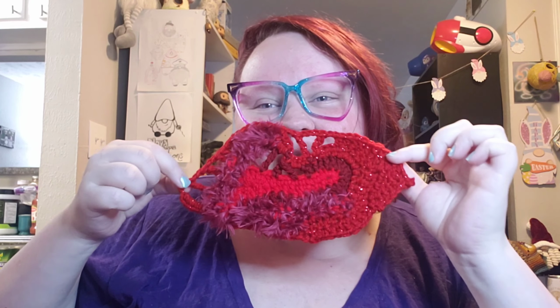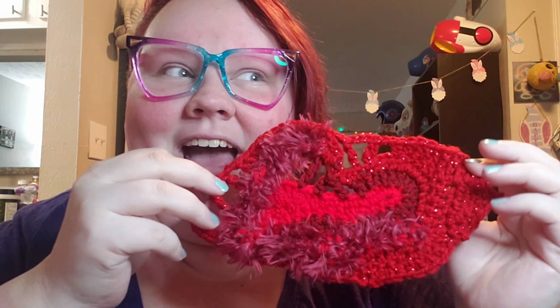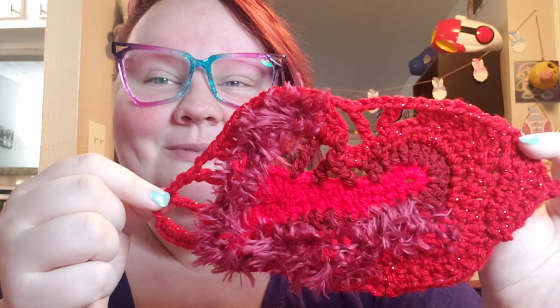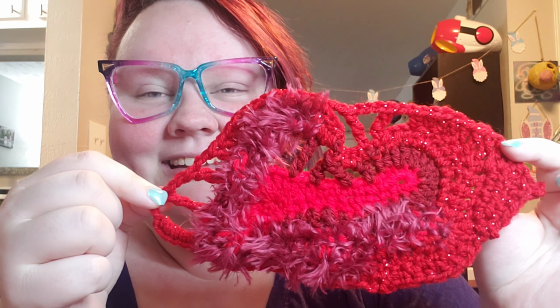This is my red lips scrumble. They're not really whatever shape I'm saying they are. Like, I don't really have an avocado scrumble or a butterfly scrumble or a lips scrumble, but that's what they look like, and so that's just what I'm calling them. I'm calling this my lips scrumble. But yeah, this is what I came up with.